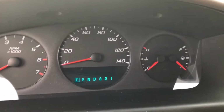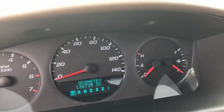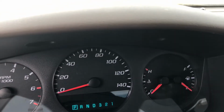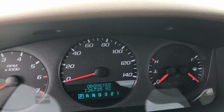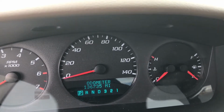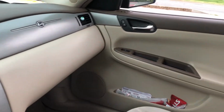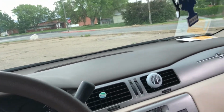Let's see the mileage, shall we? Dang, I put some miles on her. Yeah, that's true. I've put a lot of miles on this car in the past few months. I went to South Dakota and back. Next week we're going to Oregon and back. So we're racking some miles up on her. But, you know, miles don't mean anything unless you take care of your vehicle and you maintain it. That's what I've always believed. So regular oil changes and other maintenance are done to the car.